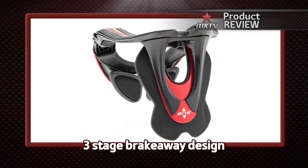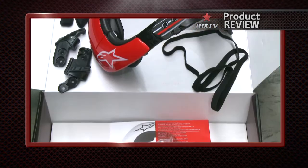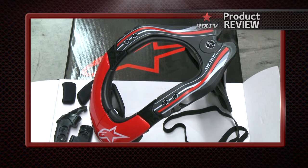The rear stabiliser has now been changed. It's a lot wider and has a 3-stage breakaway system in the event of an accident. It now has 2 smaller touch pads on your chest. This increases the comfort significantly with the brace.